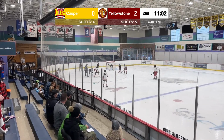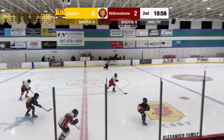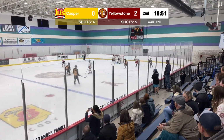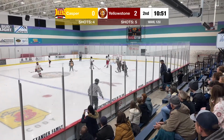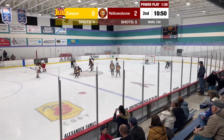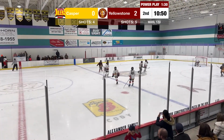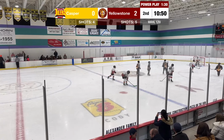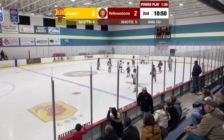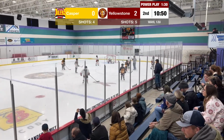Clark comes on to take the draw. And Clark getting a little break here, trying one man to beat, trying to hold up, and Clark is checked from behind to the ice, and that's going to draw the penalty. And so now it'll be Yellowstone's turn to go on the power play. Slashing is the call against the Casper defenseman there. So it'll be a 1.5-minute power play coming to Yellowstone.